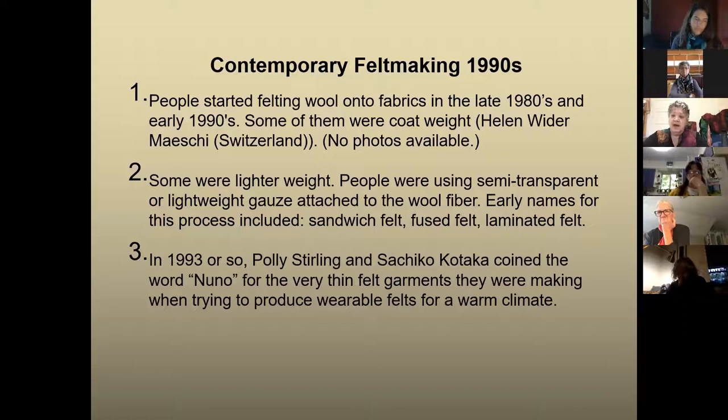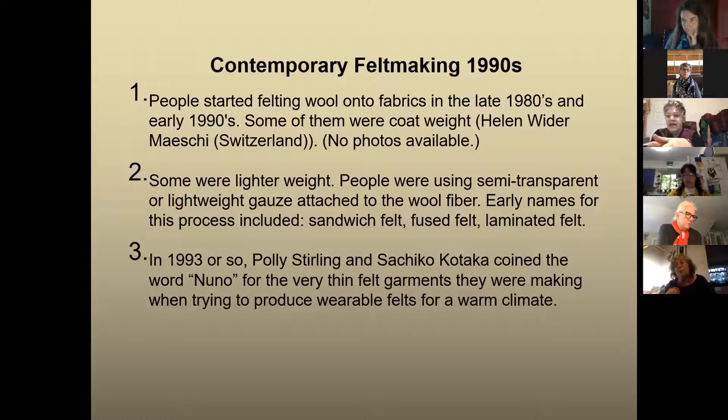I just listened to a lecture by Polly on YouTube, which is quite good if you can go there. The main difference between what they were doing and what a lot of other people were doing is that we were putting the cloth on top of the wool, and they flipped it and put the wool on top of the cloth. That was one of the big differences, and those kinds of differences led to lots of amazing things after that. Next.